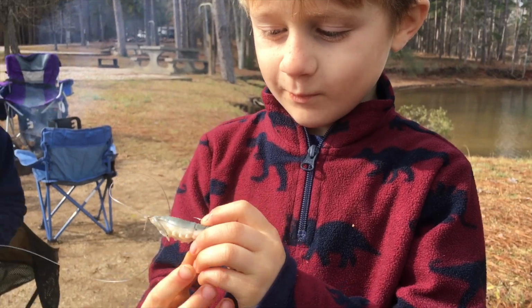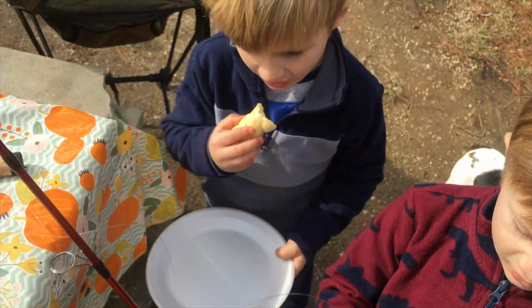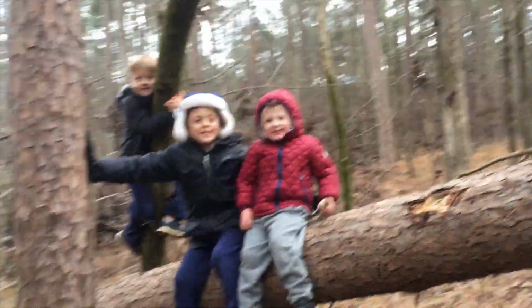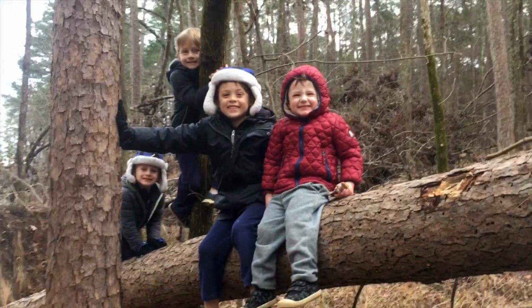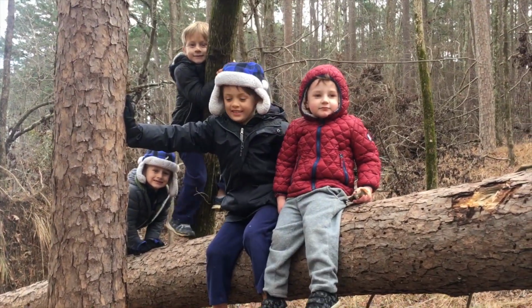A blue shrimp. So we're gonna cast it out and we're gonna rig up these other rods and we're gonna see who catches a fish. All to smile. I need you all to smile. 3, 2, 1. Bam. Good job, guys.